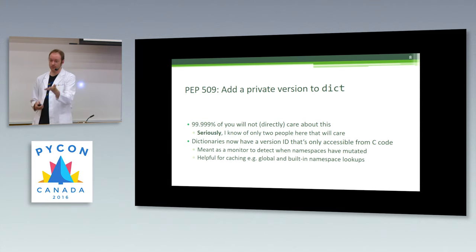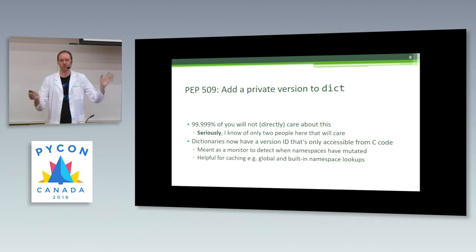Python itself will eventually use this, I believe. Right, Yuri? Yes, Yuri says yes. OK. So you don't need to care, but eventually those will make Python faster. So yay.